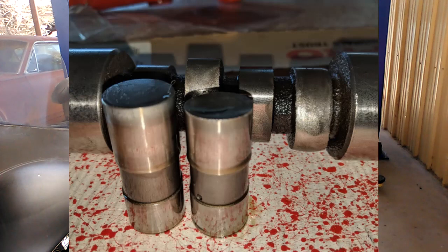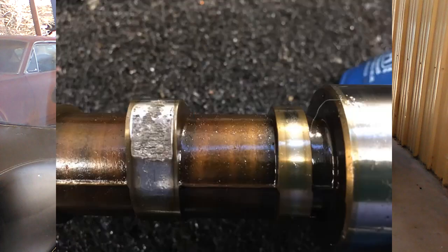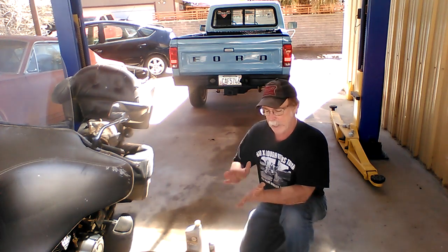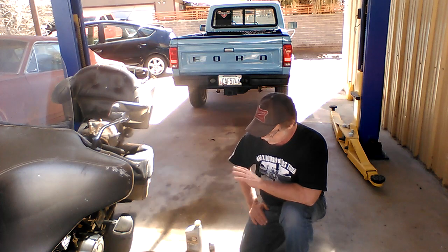Because that protected boundary was no longer there, the flat tappet cams would just get torn up. Now, since then, pretty much all the manufacturers have gone to roller cams. So you have a rolling wheel on that cam lobe instead of just a flat surface grinding against it. I still like to use it.